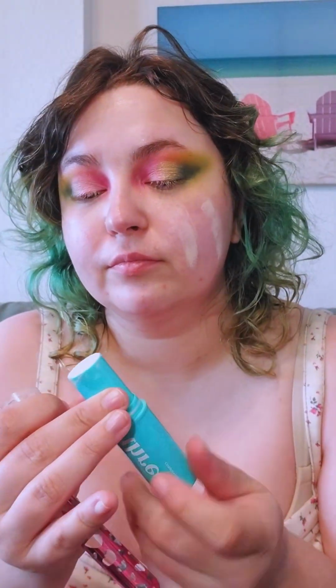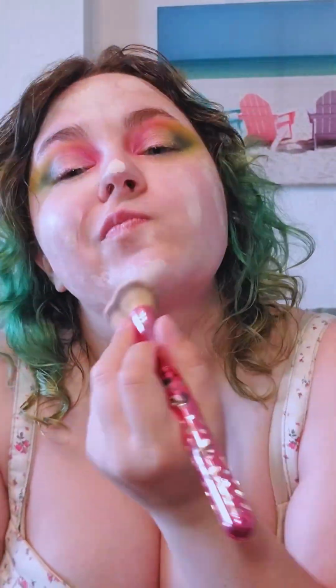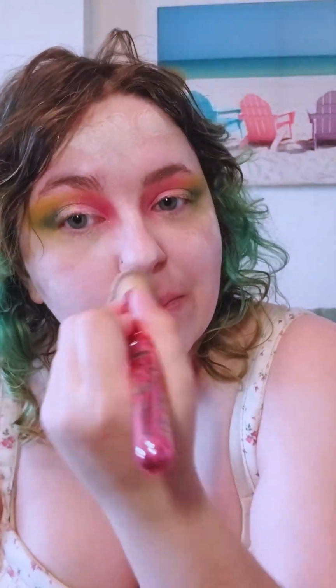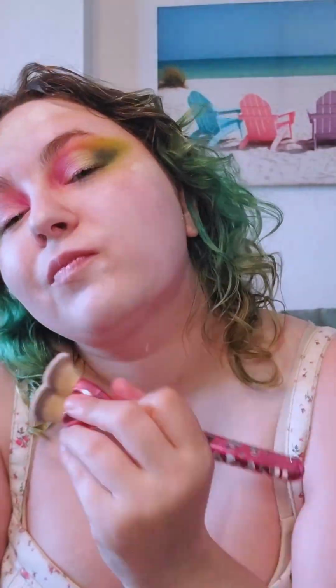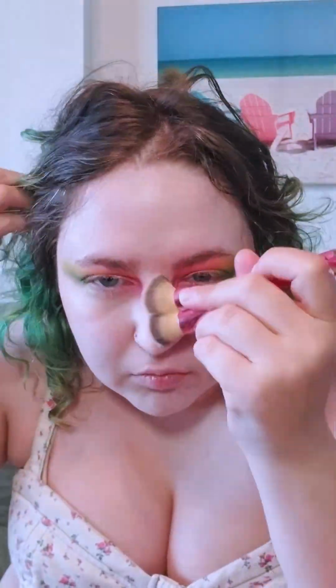And get ready to experience me having some heartbreak as I figure out that my favorite stick foundation is on its last life. I couldn't even get enough out to really complete this look, and it made me so sad. I definitely need to replace this because it is one of my go-tos, and I had no idea I was that low on it. So I'm thinking there's gonna need to be a makeup haul in the future.